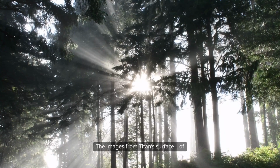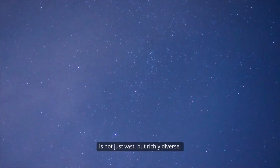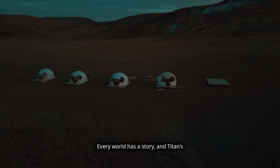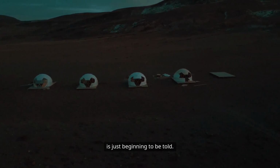The images from Titan's surface, of dim sunlight filtering through a thick alien sky, remind us that the universe is not just vast, but richly diverse. Every world has a story, and Titan's is just beginning to be told.